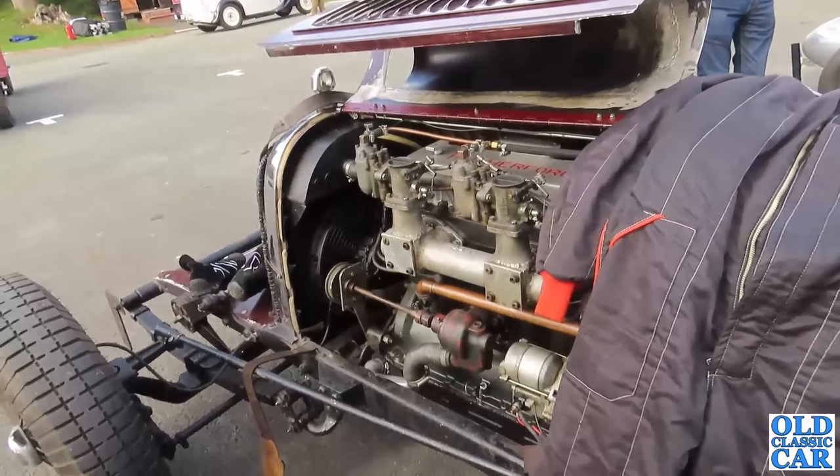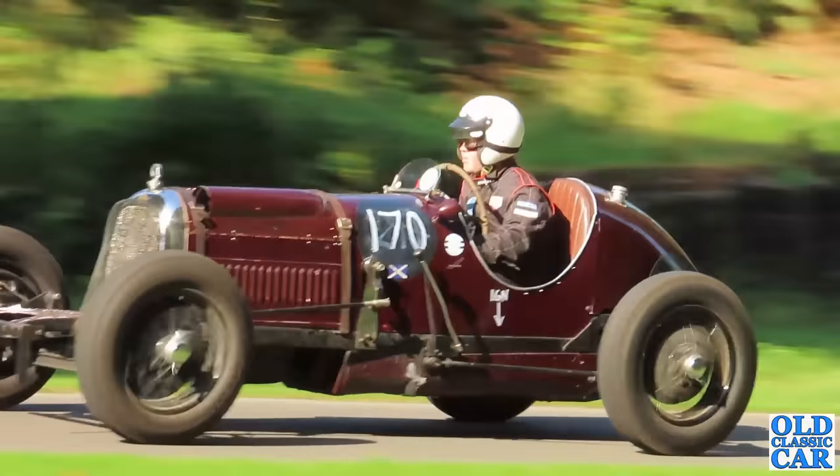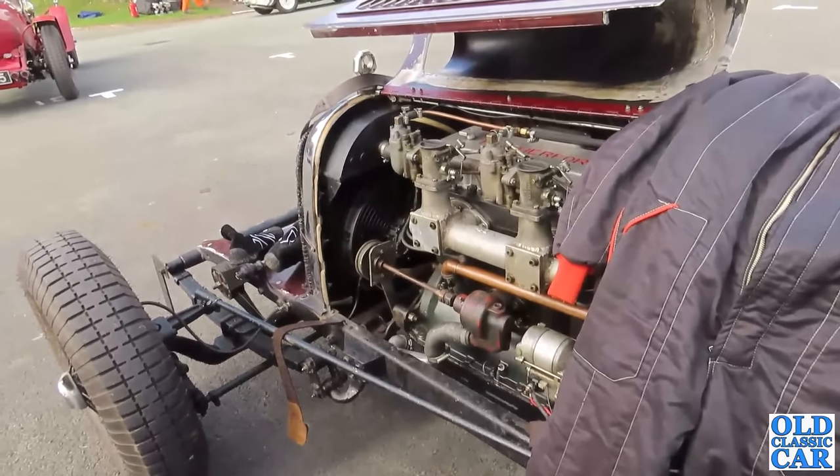So I'm now actually going up, it's got three gears, I'm going up most of the VSCC hills in second gear, which I very rarely get to third. It's all tall. Apart from Loton, this is the only one I can get to third gear, because it's got a long, long straight.